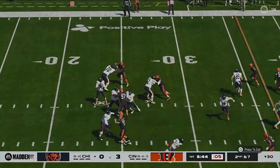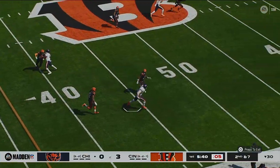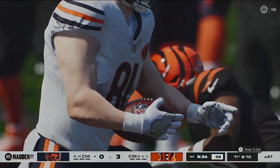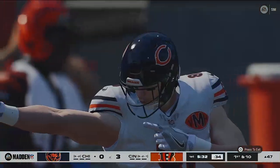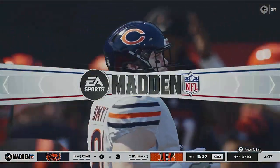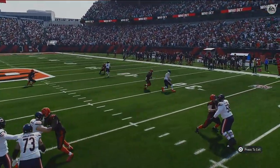From the shotgun, it's Williams. He finds his tight end, that's Smythe. And they will bring him down on the other side of midfield. Great run after the catch in the open field. A pickup of 24. 1st and 10 at the 47-yard line.